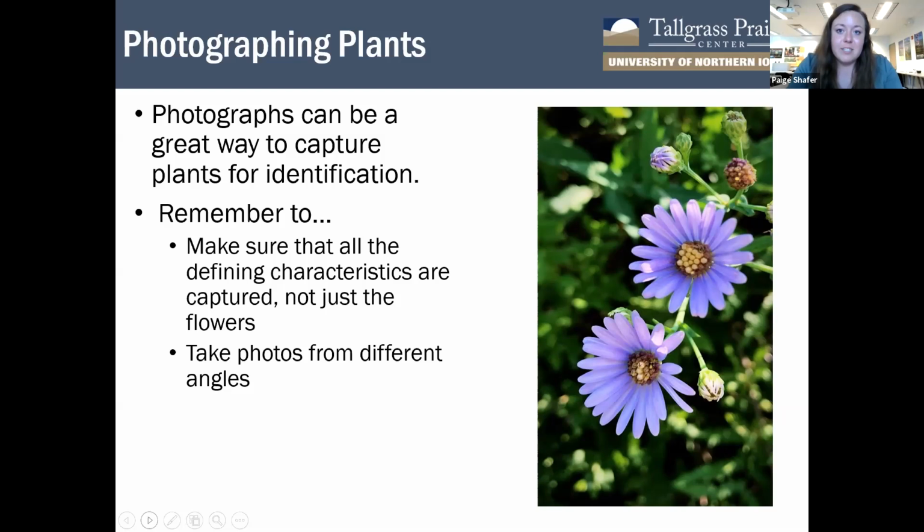But photographs are a great way for you to capture all these parts that we talked about and to see those later when it's not 90 degrees and you're sweating like crazy. So remember to make sure you have all the defining characteristics in the photo, not just the flowers. This was a mistake that I made early on in my botany career.